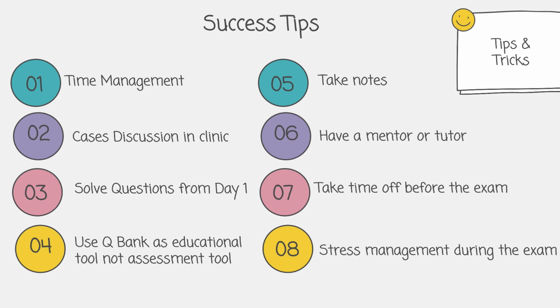Okay, so the third tip that I'm advising you is to solve the questions from day one. One of the major mistakes that my candidates make when preparing for the exams is that they get stuck. Why are they stuck? Because they think that they need to understand everything and have all the study resources and collect all the books in order to start. No, this is not correct at all. You need to start whatever the consequences.